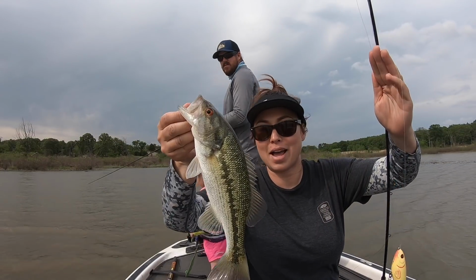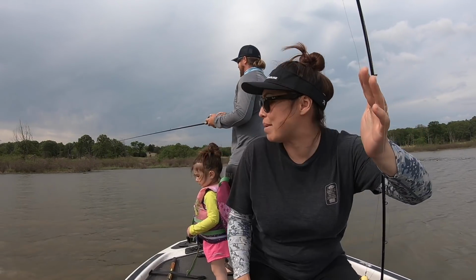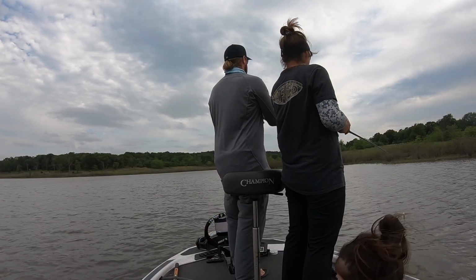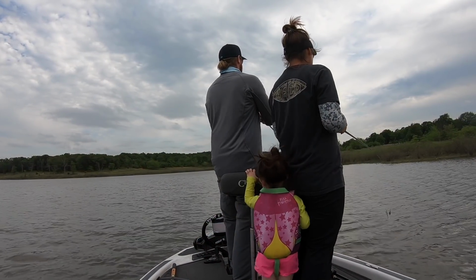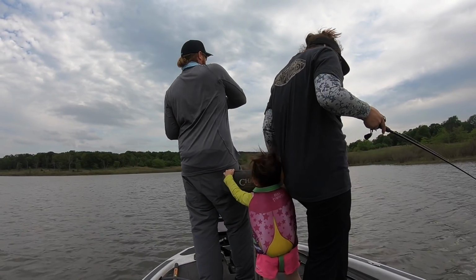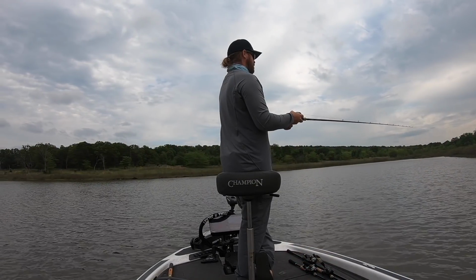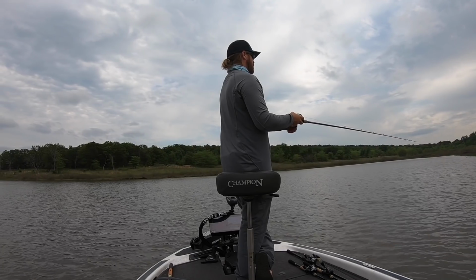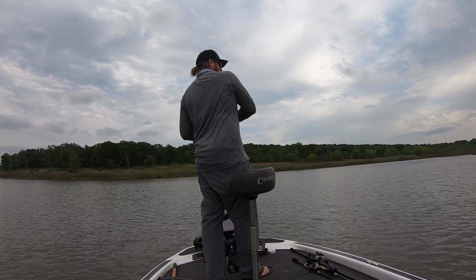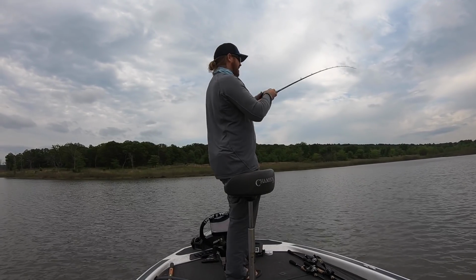Matt gave me my rod back. Of course, I catch the spotted bass behind your two. Pulled him right out of that stump.